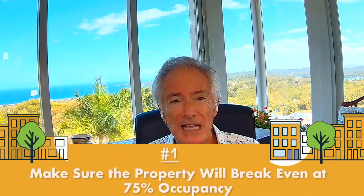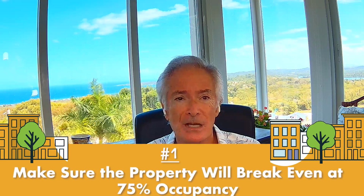So here are 3 of my best recession-proofing strategies. Number 1, make sure the property will break even at 75% occupancy, where all the expenses and the mortgage are paid. If that doesn't pencil, you can go up to 80%, but no higher. This means that if you have other sources of income to fall back on during a recession and you lose 20% occupancy, you can still pay the subject property's expenses and the mortgage payment and not risk losing the property.